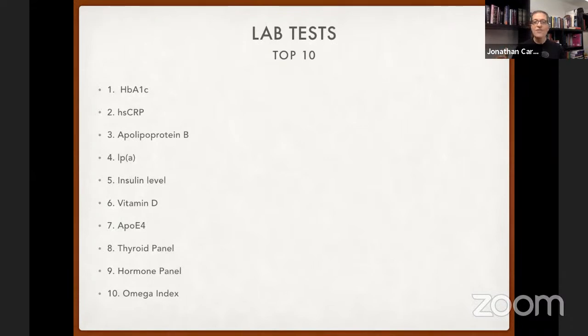Some of these interact with everything. Hemoglobin A1C is an indicator of glycemic control, but also has impacts on inflammation and heart disease. So we'll talk about how some of these interact with each other. And some of these are going to provide more information about your risk, above and beyond what you would get from just your general lipid panel with cholesterol and LDL, et cetera. So let's jump right into it.